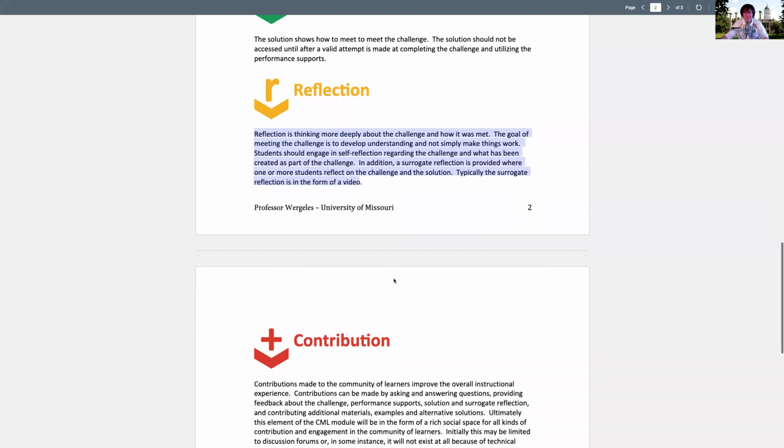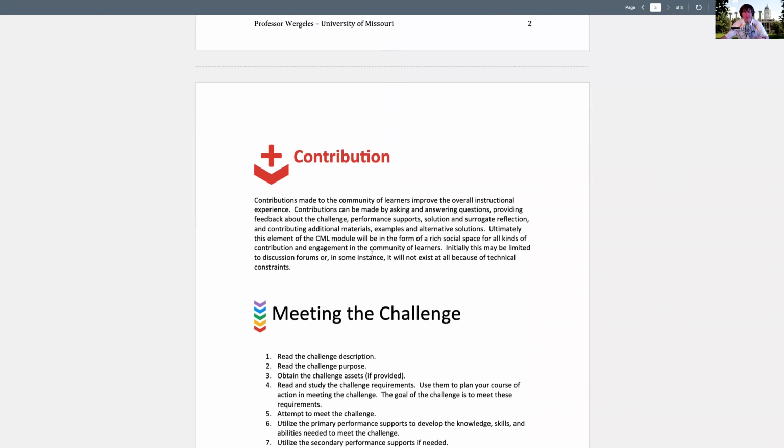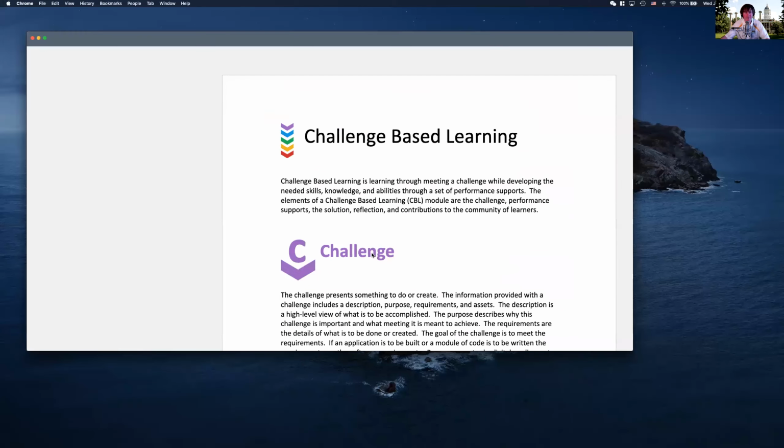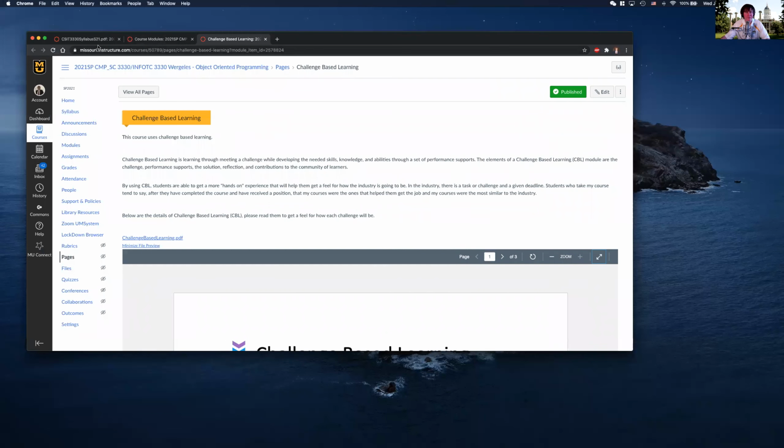Last is contribution. Usually you want to have some contribution either to society as a whole, like making an app, or contributions to the research community. This is all what's going to be in every single challenge. Definitely go back and read this PDF.